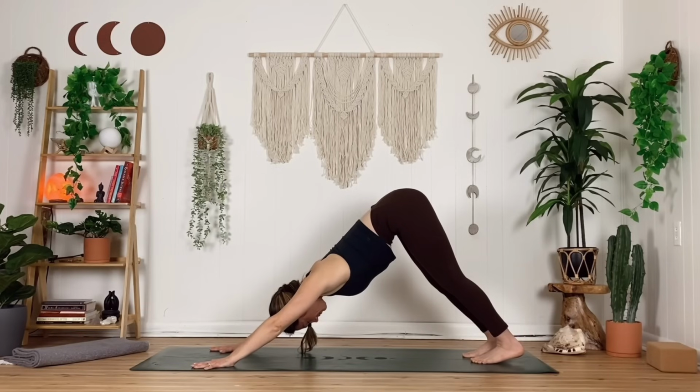Take a moment enjoying the full body stretch. Coming back to the breath.